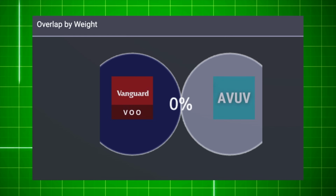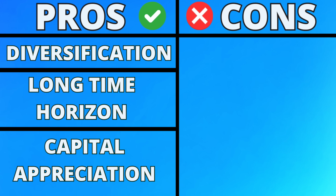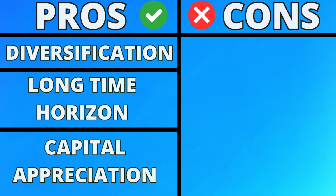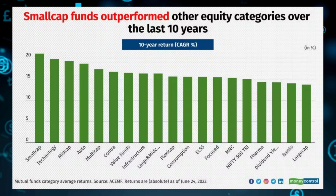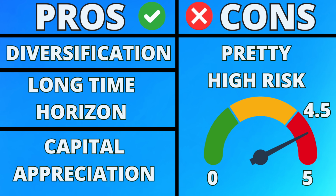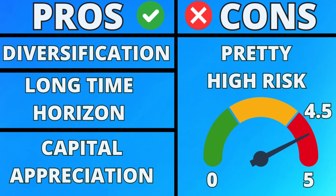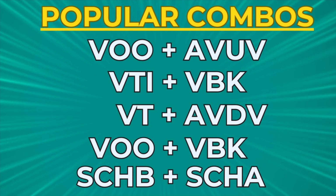The pros of this 2 ETF portfolio is diversification, because let's say we combine VU and AVUV, the fund overlap is 0, which is perfect for diversification. It's great for investors who have a longer time horizon or younger investors seeking capital appreciation. And you have the potential of great returns given that broad market funds have a great track record of amazing returns and small cap ETFs have outperformed the stock market a few times in history. The cons on my risk scale are a 4.5 out of 5, which is pretty high, I would say. Here's some great combinations of a broad market fund and a small cap combo that are very popular in the stock market for long-term investing.